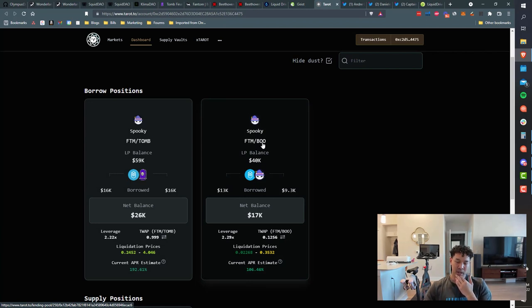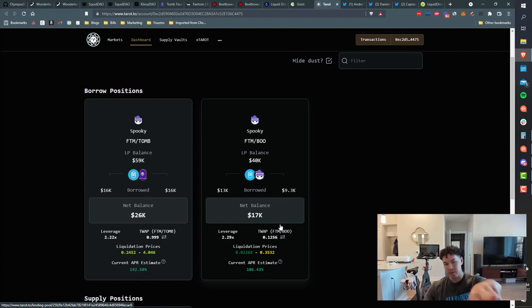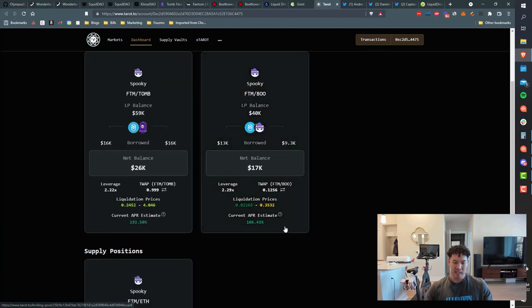And then same thing with FTM Boo. Boo is probably one of the biggest DEXs on FTM. And from what I've seen, and I've been in Terra for maybe 6 months now, borrowing different positions, these two move pretty closely together. So I don't really have to worry about liquidation most of the time, right? Because say I borrowed 13,000 on Phantom and 9.3. And so Boo didn't go up as much as Phantom did. So that's why the prices aren't even. Once these two go out of whack, that's when you get liquidated. But instead of just farming with 17,000, I'm farming with 40,000, right? And this is at 106 APR.